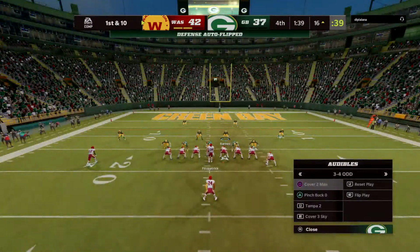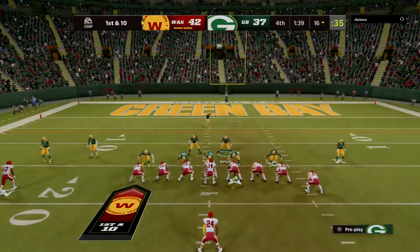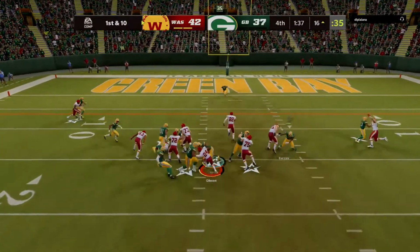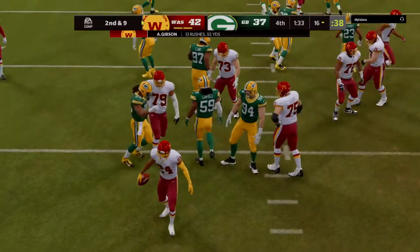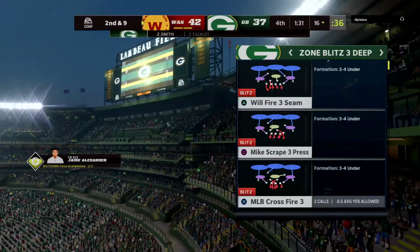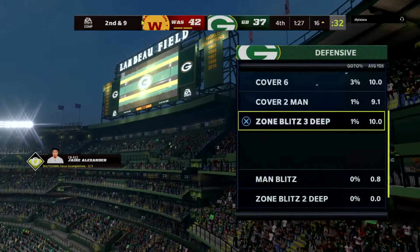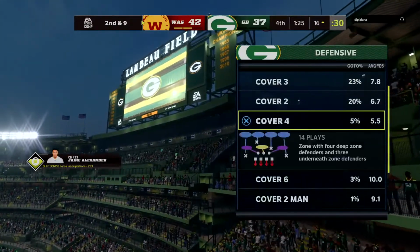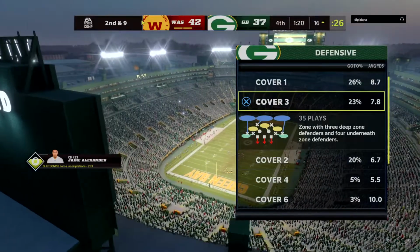Not totally home free yet, but it's looking good as they come up 1st and 10. A handoff for Gibson. And they'll get him down right around the 16. Just a yard on the pickup there, and it'll bring up a 2nd and 9. Well, they picked up a little bit of yardage there, and now, in this situation, should be in no hurry to run a play really fast. Let the clock wind down.